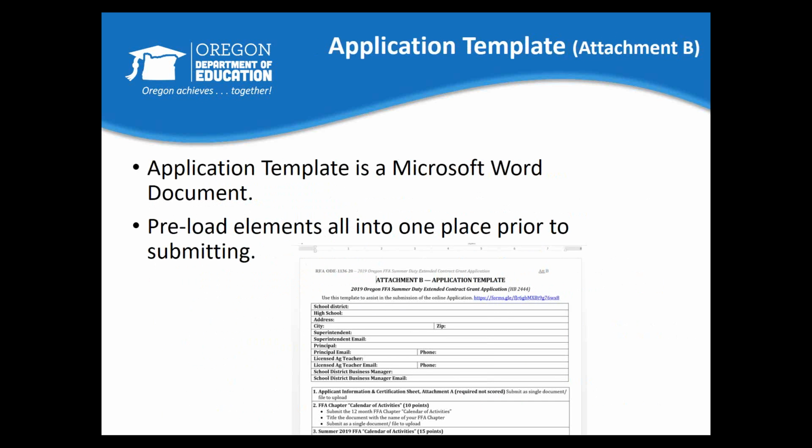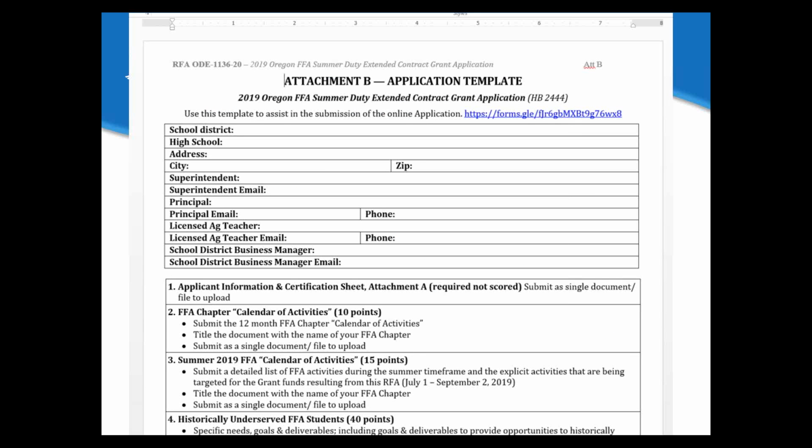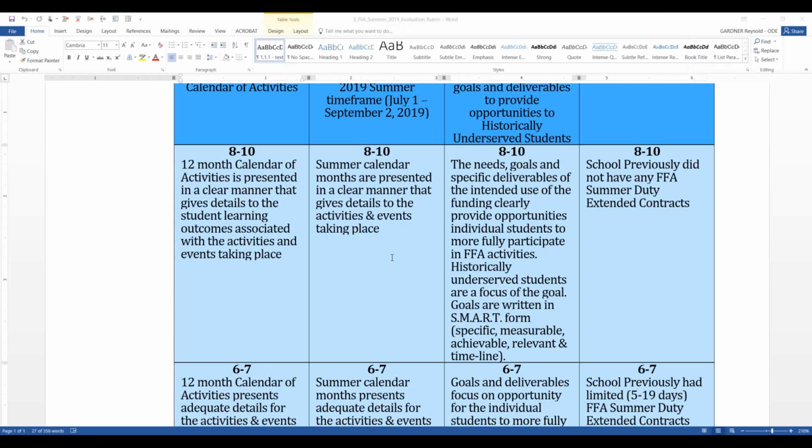The Form B, I'm sorry, not Form B, the Attachment B is a document that is shared with you in Microsoft Word, and it allows you to jump in and preload everything into a nice, concise, single location to where you can submit the items that you need to submit within the grant application.